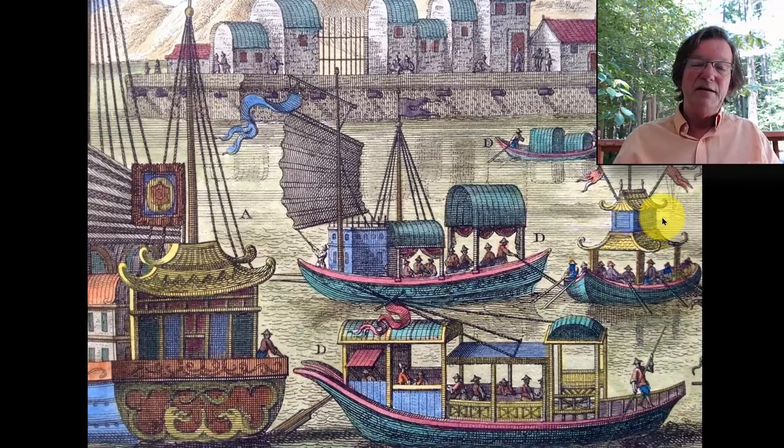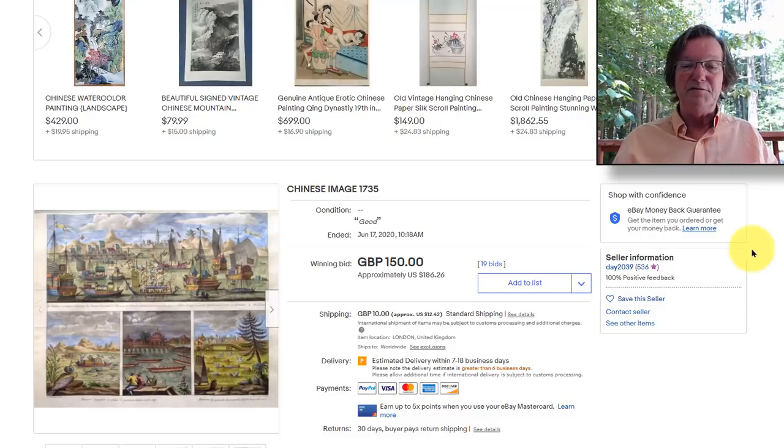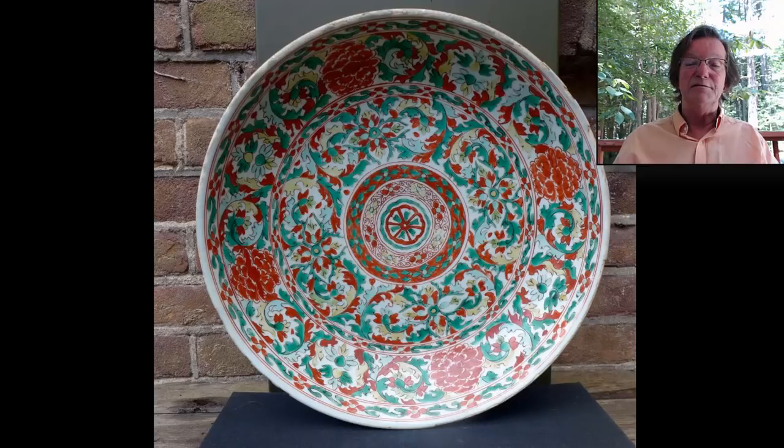These were often printed originally just in black and white, and then they would hand-color them, especially in the 19th century. It's fairly common, and if you check them under a loupe, you can see how they colored them in. At any rate, this was a nice one, and it went for just $186. It was dated apparently 1735, so it was right at the end of the Yongzheng period, but a very interesting print with hand coloring. I hope one of you got that. That was a nice thing. It deserved to be framed. And then on to this.